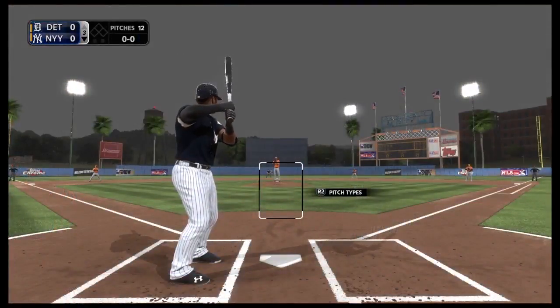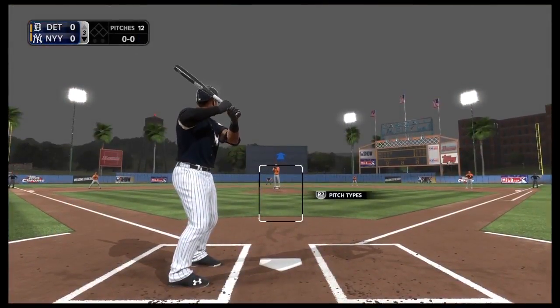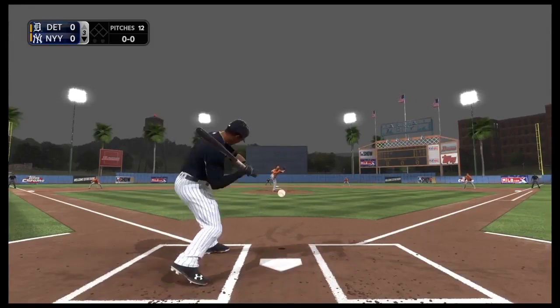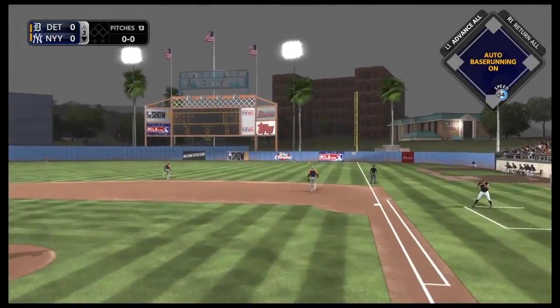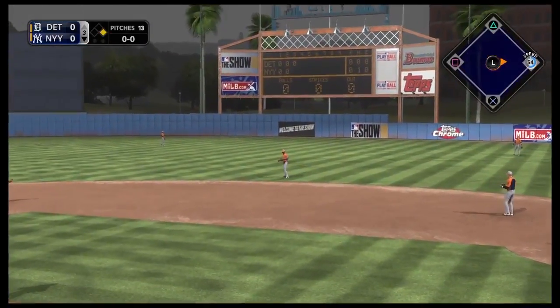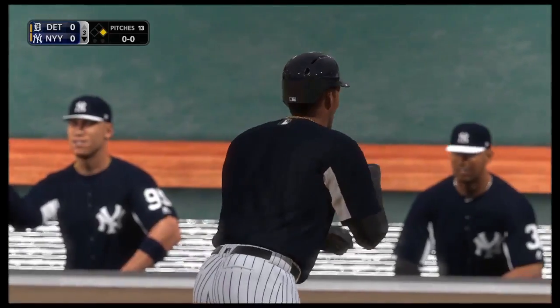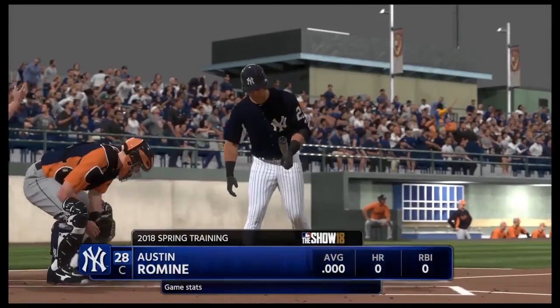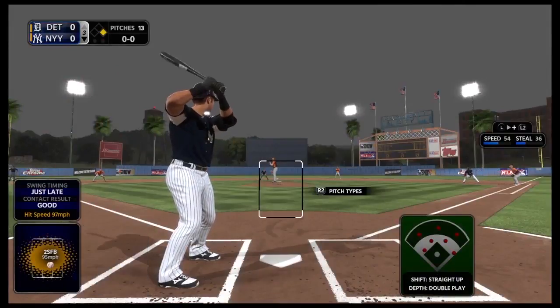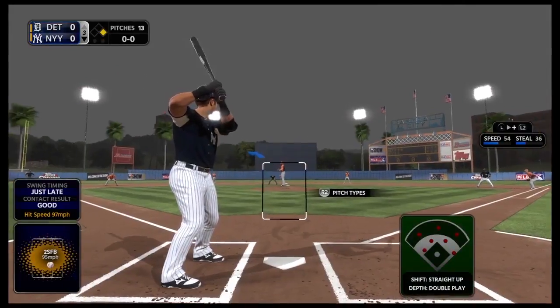Here's Miguel Andujar now, leading off for the Yankees, on to the bottom of inning number three. Line to the right side. And a base hit, so he goes after the first pitch he sees, and he's on to open up the inning. No mistake what he was sitting on. Fastball, middle of the plate, kept his hands back, stayed through the baseball, and delivers a hard hit line drive.